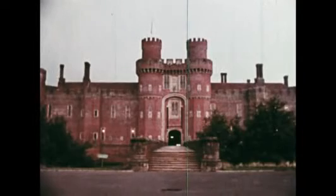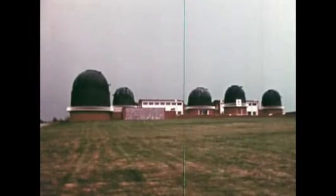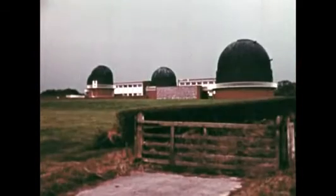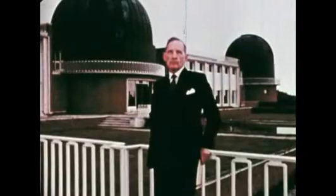Two men committed to 2 points of view, but the rest of the scientific world was reacting to Hawkins's theory, and we sought out some of the experts. When you want an expert on astronomy, you go to the Royal Greenwich Observatory. In the 3 centuries since Charles II founded it, some of the most important discoveries in modern science have come from here. Astronomer Harold Richards.